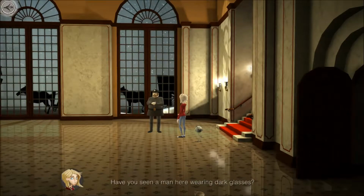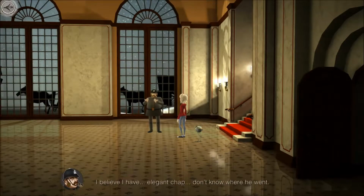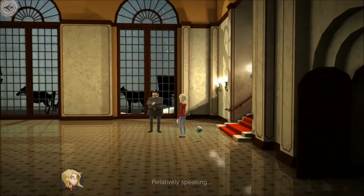Have you seen a man here wearing dark glasses? I believe I have. Elegant chap. Don't know where he went. Friend of yours? Relatively speaking.